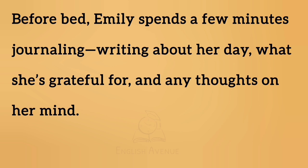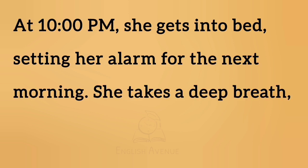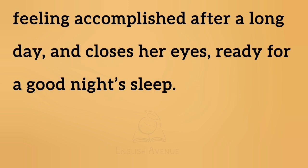Before bed, Emily spends a few minutes journaling, writing about her day, what she's grateful for, and any thoughts on her mind. It's a habit that helps her reflect and stay positive. At 10 p.m., she gets into bed, setting her alarm for the next morning. She takes a deep breath, feeling accomplished after a long day, and closes her eyes, ready for a good night's sleep.